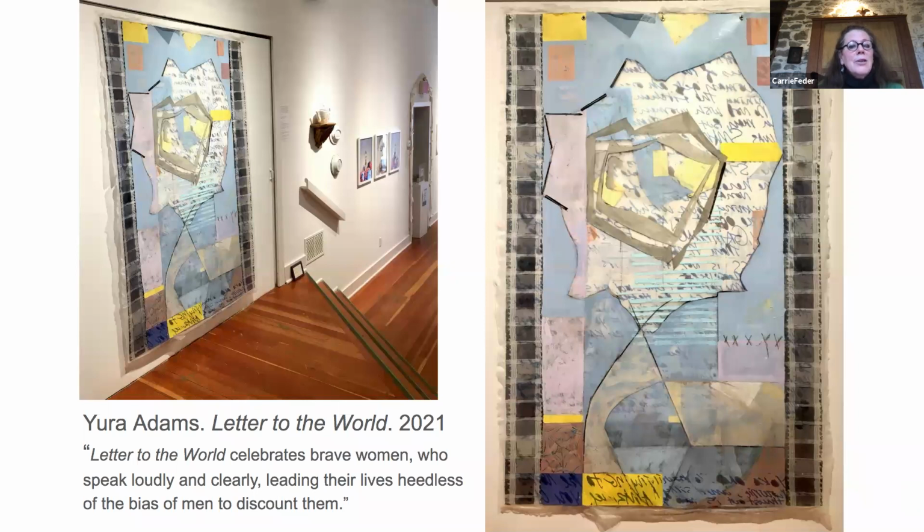Yura Adams' Letter to the World. Yura made this banner for the show and took abstracted imagery of a rose, and on the side, it relates to the quilting and sewing of the other segment of the exhibit. And those are little vertical lines that are quilt pieces. On the one side, it's a translucent piece with this abstracted imagery, and on the other side are words and thoughts.